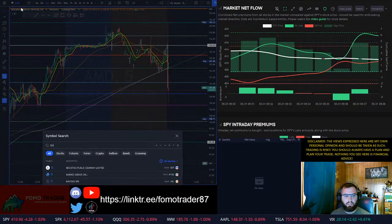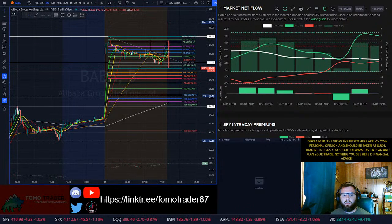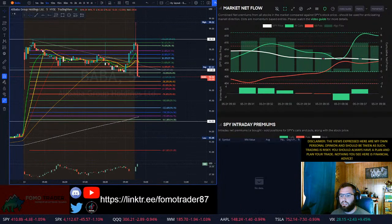Baba under 96.75. So let's wait for this candle to close. 3, 2, 1. I'm going to go with the Baba 95 puts. We're going to get two of these. If we can get in, trying to get a fill here. Okay, I'm in the Baba 95 puts at 215, two contracts.